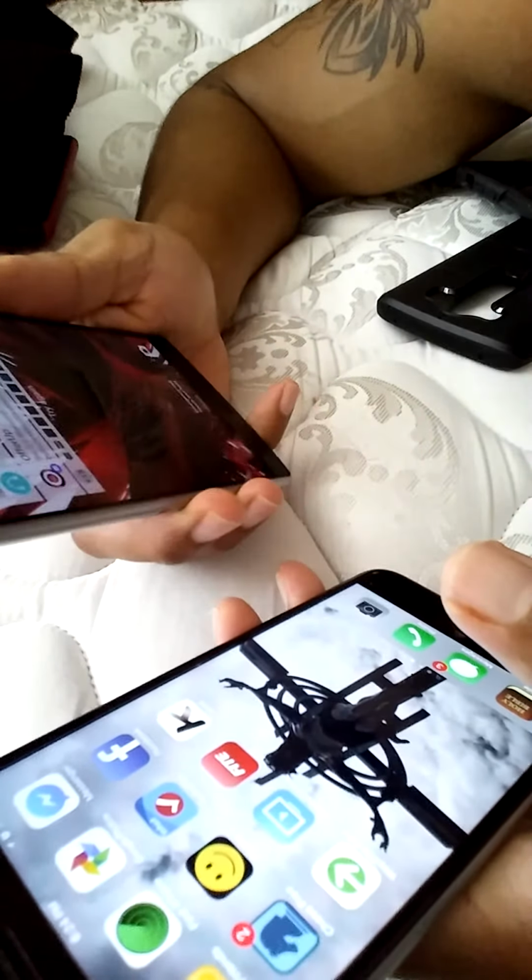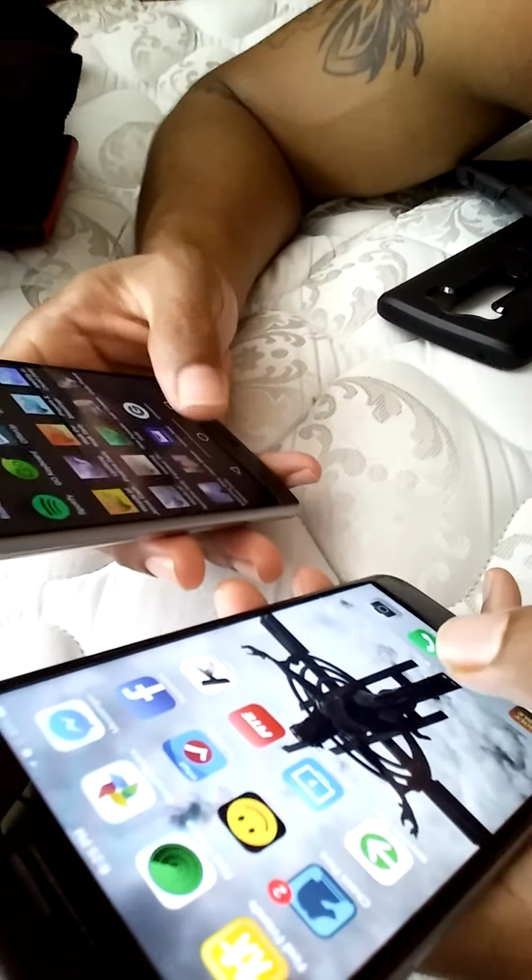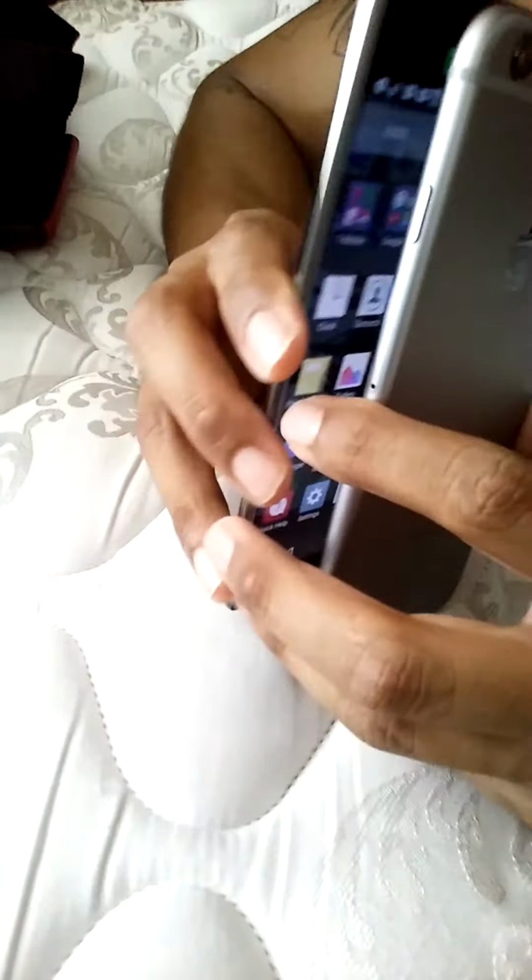And yeah, that's it. If you guys have any questions about the comparisons between these two phones, I'm new to this, so I'll do whatever. If you guys want to know anything, speeds or whatever, let me know in the comments or hit me up with that like.